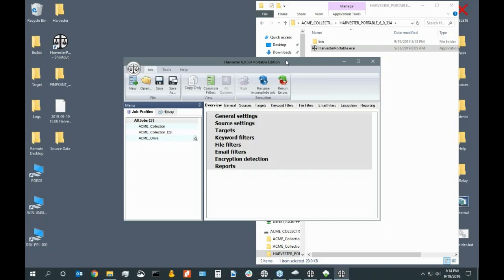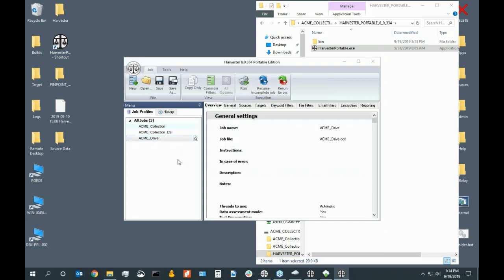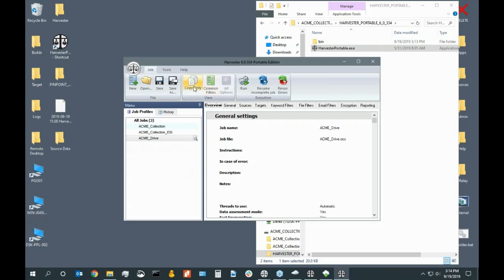Okay. So for Harvester 6 Portable, you can see we've got three new options. The job profiles you see on the left are just the instructions that are set up for jobs. They can be pre-configured. But for you Harvester 6 users, now in the banner there, under the view, we've got three new options, or really two, I guess.